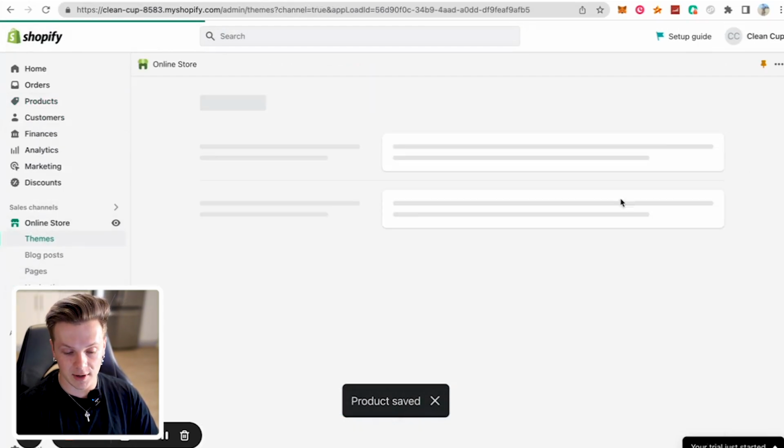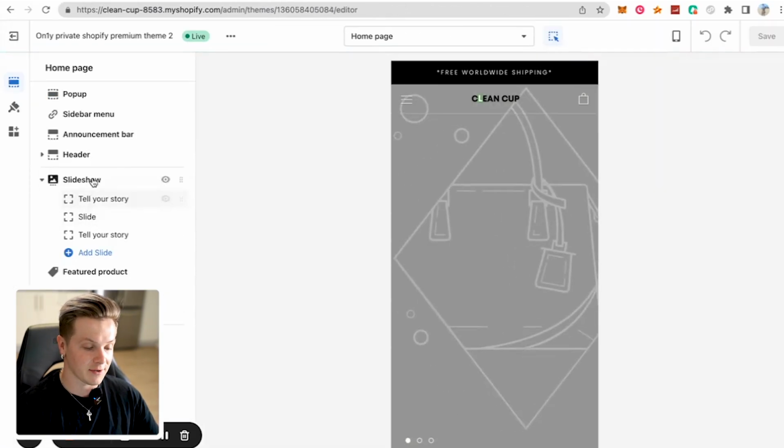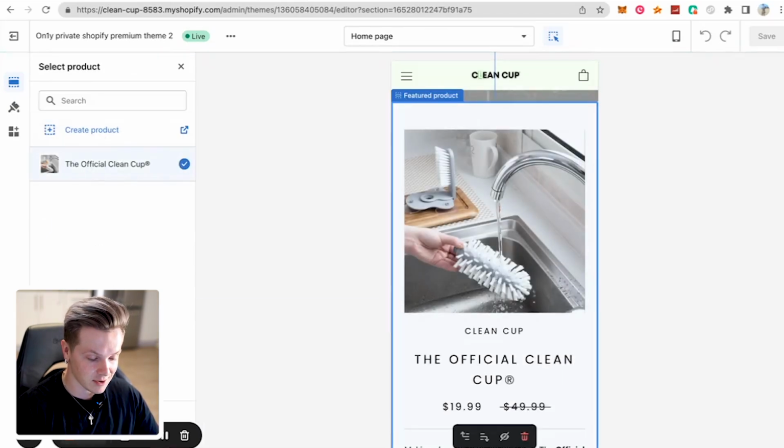So after I've clicked save, you guys, now when I go ahead and go to my online store, I'm going to actually go and check out what the product page looks like so we can get a live example of how this description looks and if it looks good or if it looks trash and I need to get a new lesson on how to do this stuff.